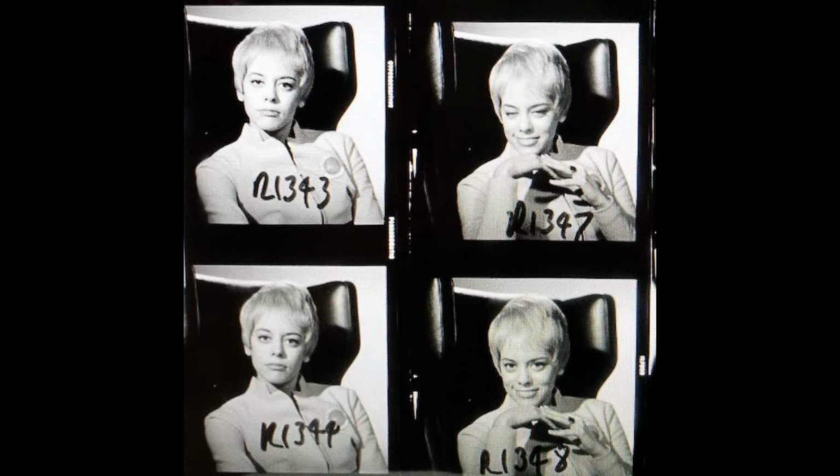Canadian actress Chella Matheson played the role of receptionist on board the space station.